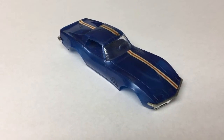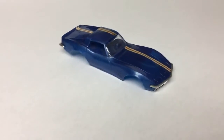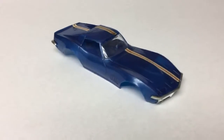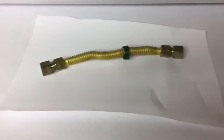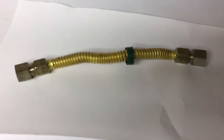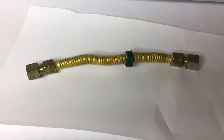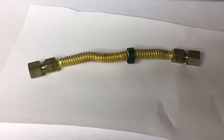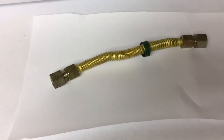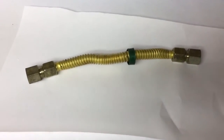This came along with a big set I found at an estate sale. I paid $6 for it, and had about half a dozen cars that I've been putting up for sale. This is a flexible brass gas line with some fittings on it. It came along with a box lot of a whole bunch of plumbing supplies and fittings, connections, and I put quite a few of them up for sale over a year ago, and this is the first thing to sell. And it sold for $18.